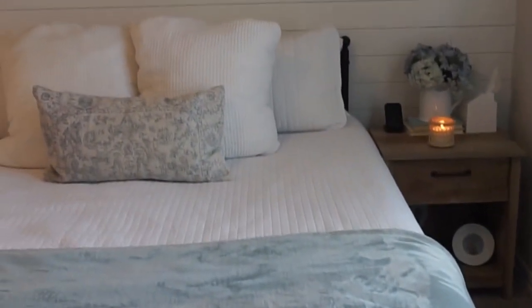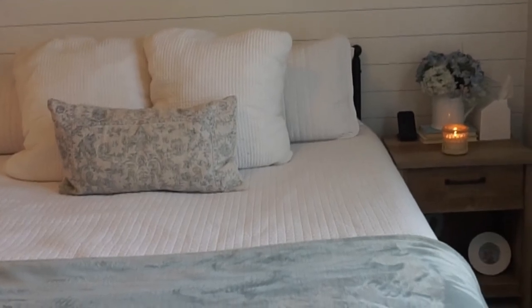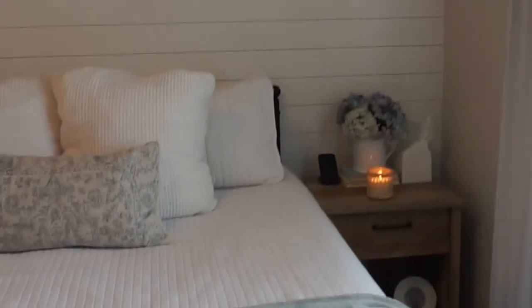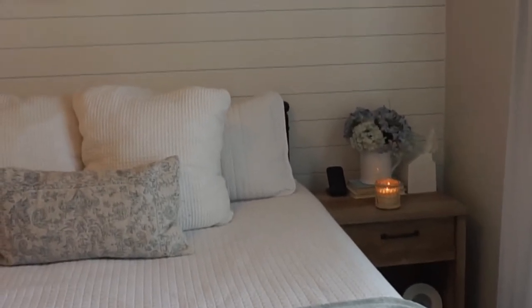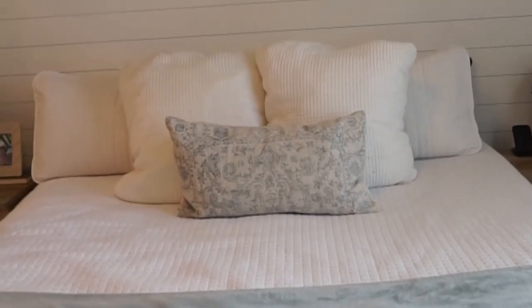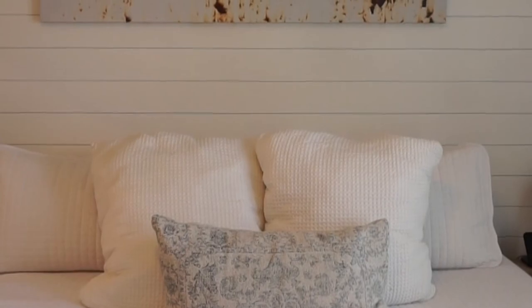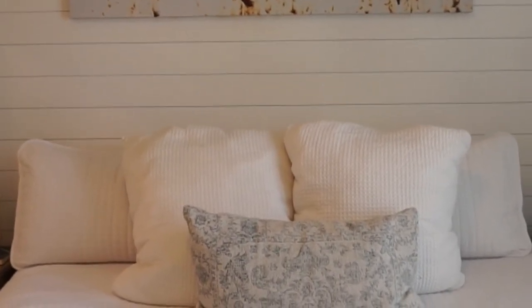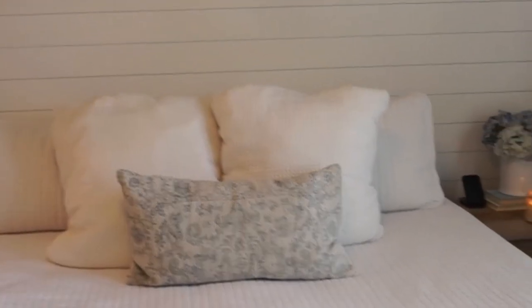And then we have blinds. So then this is kind of our main little area. When we moved in, my husband and my dad did the shiplap wall, and I wanted it in a nice, crisp white. We had this sign, Rodrigues, from our old house, and I hung it up here. It's from Small Wood Goods, and I just thought it was perfect over our bed.